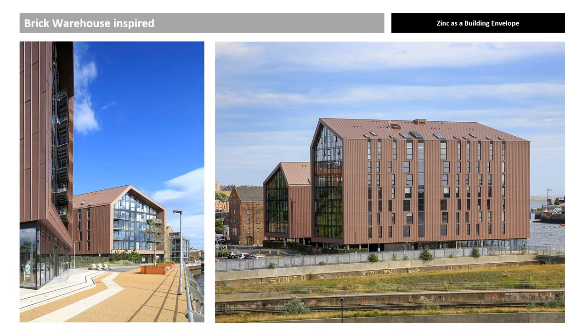And down into the north of England, again, a building very much connected to its environment. This is by Simpson Hoff Architects in North Shields, residential block. And on the right-hand photo, you can see an old warehouse in brick, which is obviously some of the inspiration for the buildings. So not only the colour, the pigmento red, but the forms.